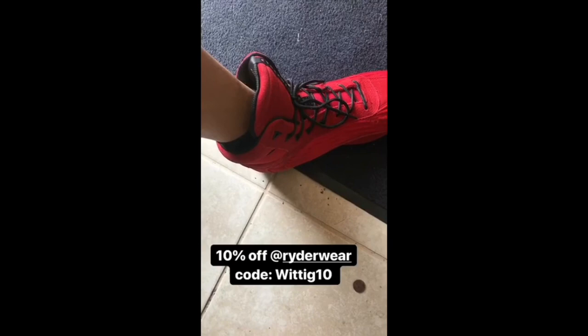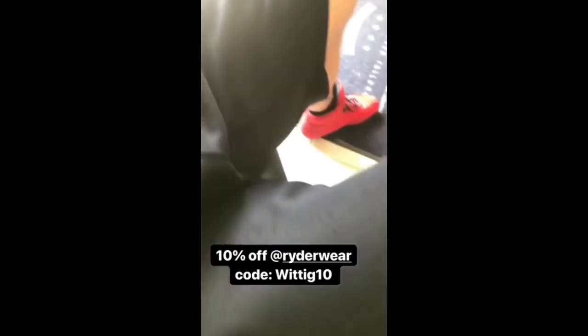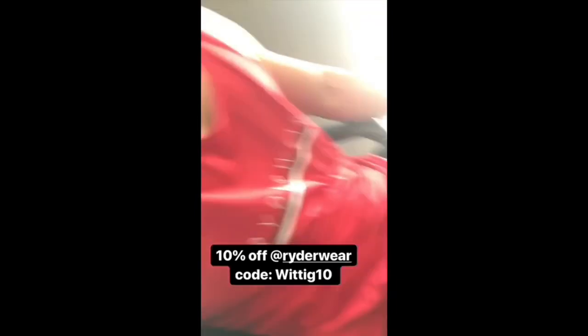Today's ride-to-wear gear, I have the DMAT 2 lifting shoes in red, brand new drop, black shorts from the Element line, and red T-back tank.